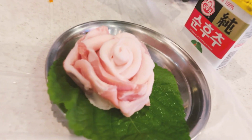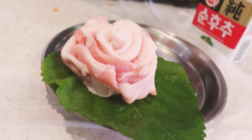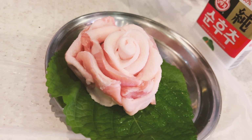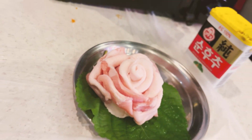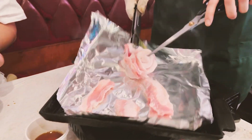Okay, she is wrapped and ready to be eaten. This is what it looks like. One shot. So good. What is this? Maybe the pork skin? Oh, no. Pork skin. Okay. I think they might have forgotten the pork skin. All right, this is like a roast.